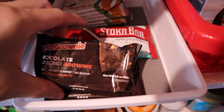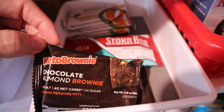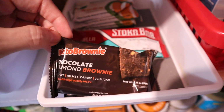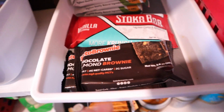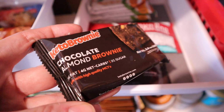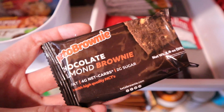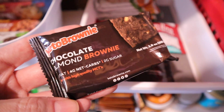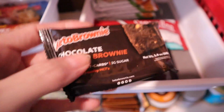A few other ones that I have are the newly formulated Keto Brownie. This one comes in the chocolate almond brownie and also the blondie. The blondie's gone. It was the first to go. It was the favorite. These have been reformulated, both this one and the blondie, and they have better macros in them, better ingredients, and they taste a lot better. So if you tried them in the past before they changed everything up, you might want to give them another shot. I highly recommend them now.